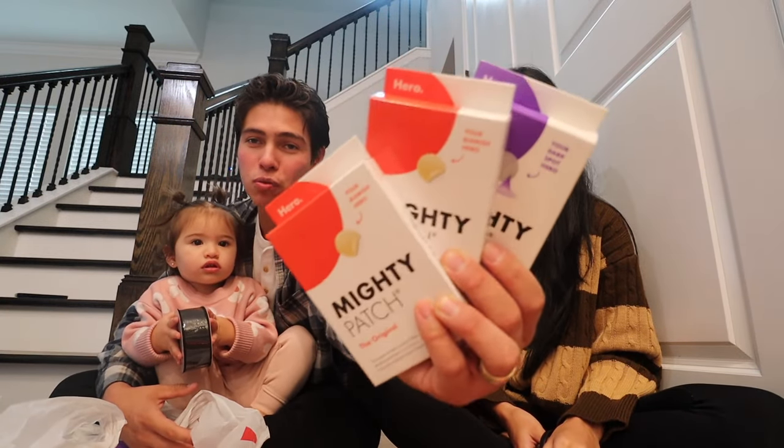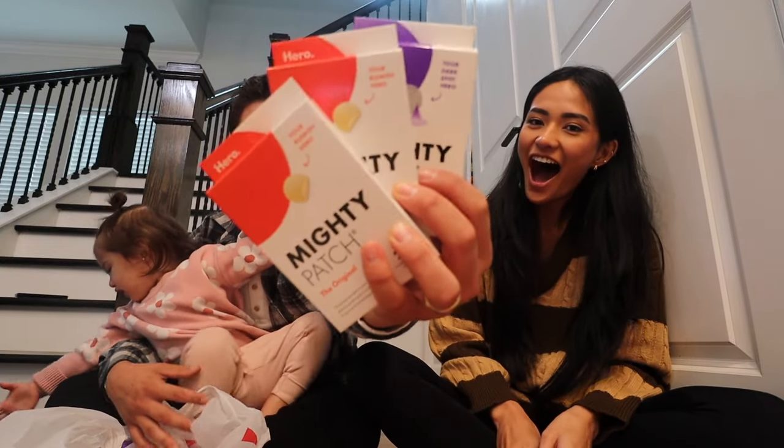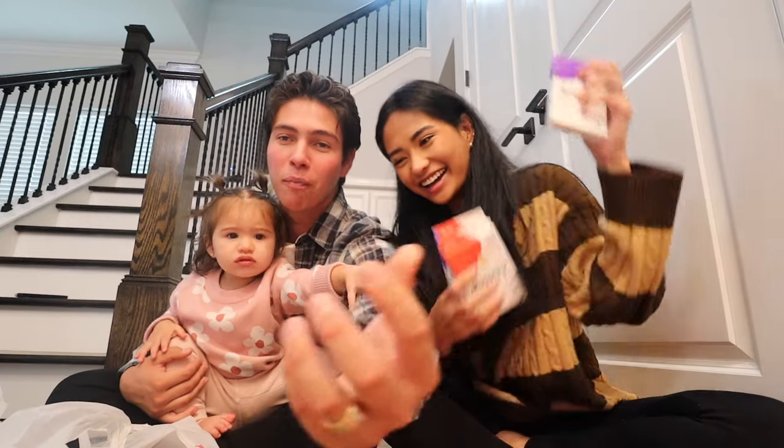And Kayla bought acne patches. You guys need to see all these acne patches because she has really bad acne. I think you guys should know that. She just hides it all. Here's her acne patches. Here's proof that she has acne. Not just that, but she has to buy 4. That's how bad her acne is.